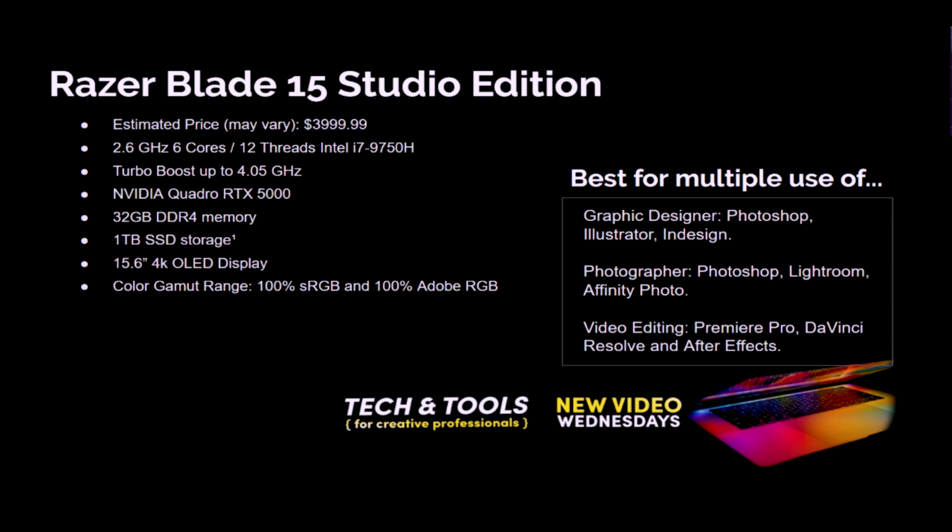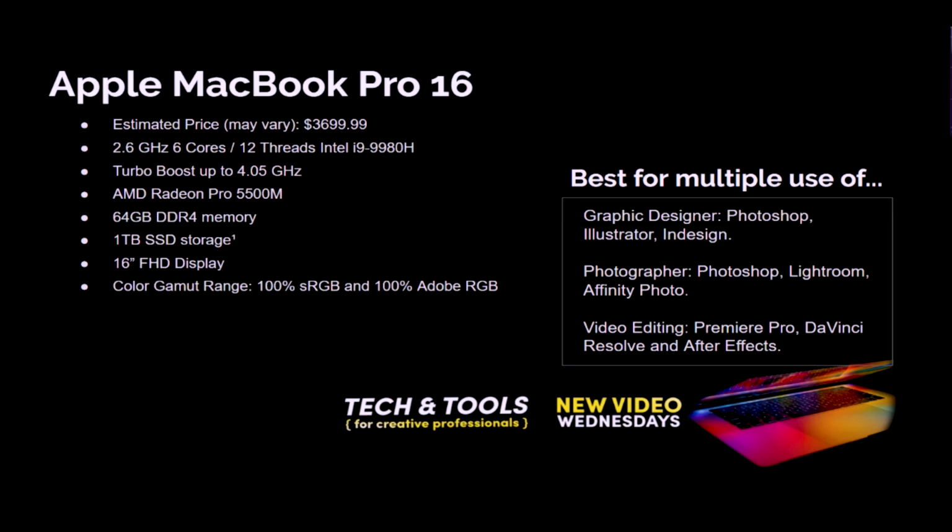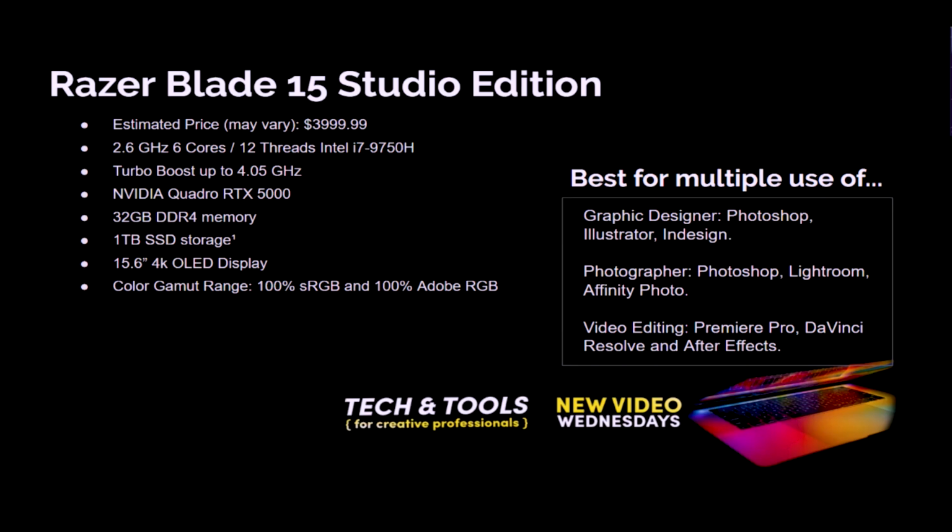People are considering this the MacBook Pro killer. I'm on the fence about it. If you love Mac, then obviously you'll just go with Mac in my opinion. But if you're considering Windows, it is a great powerhouse for that. You have the i7-9750H processor, the NVIDIA Quadro RTX 5000, 32 gigs of RAM, 1 terabyte of solid state storage, a 15.6-inch 4K OLED display at 100% sRGB and 100% Adobe RGB. So great laptop, great specs for this 6K category.